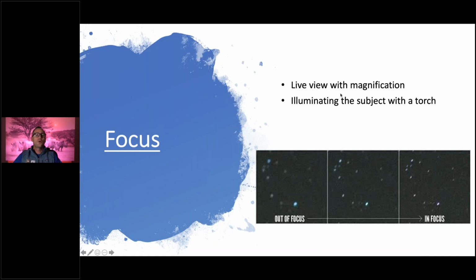So there are two ways of getting focus. We can either use a live view and magnify it. So live view basically means not looking through the eyepiece. We actually switch on the back screen so we can see what's going on. We change our settings, and generally with live view, it is giving us the most accurate representation of what we're seeing.